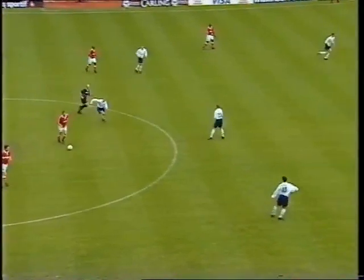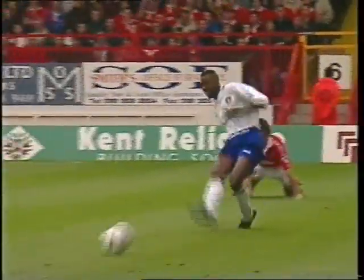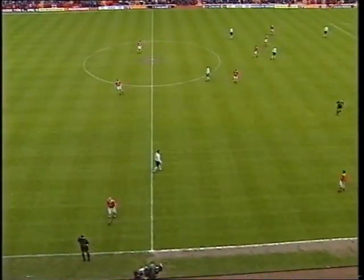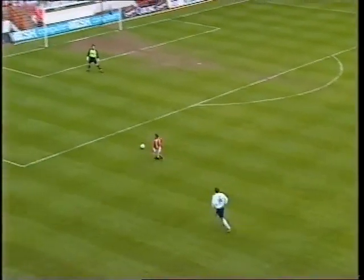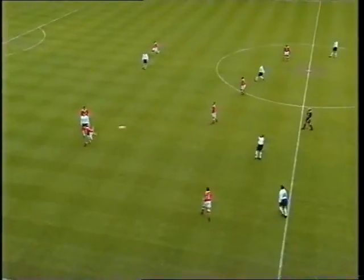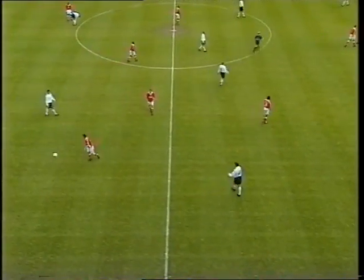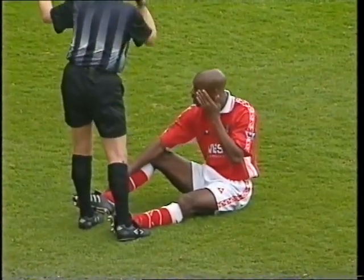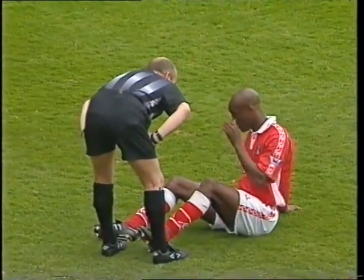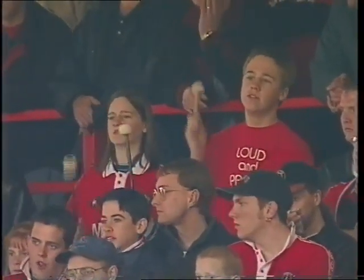Charlton really committed in the tackle, as you would imagine at this stage of the season. Pringle. The referee says play on, and Radebe rather wasted the opportunity given to him. Rufus feeling temple and shin, it seems. Loud and proud they are indeed, and they will be right to the end of the season.